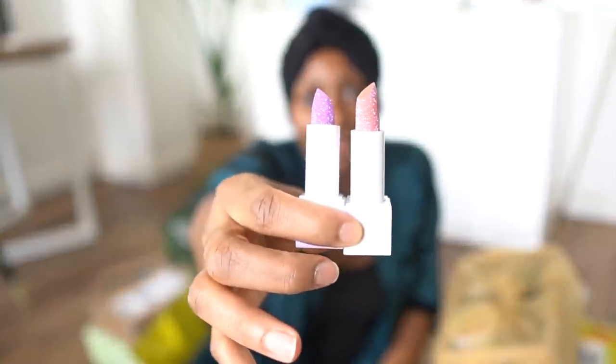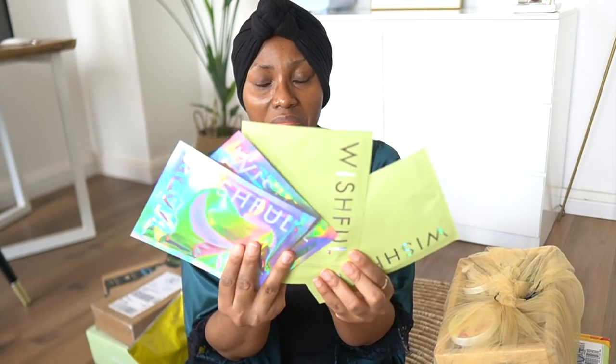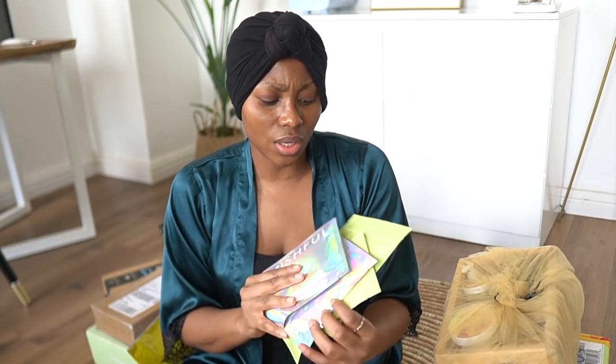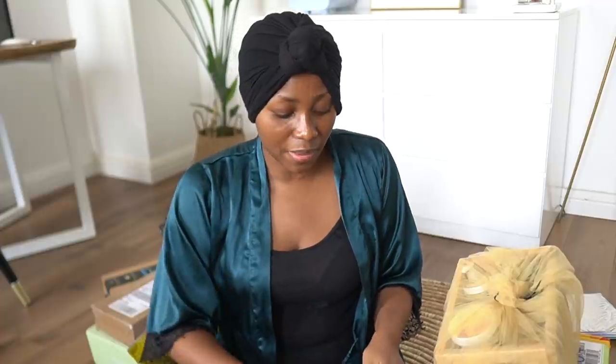Guys, I have to take pictures. These are so pretty. Okay, so these are masks from the Huda Beauty skincare line. It's called Wishful, but it's still tied to the brand. And two different masks. So one is a sculpting sheet mask and the other one is a cocoon mask. Okay, packaging lush.